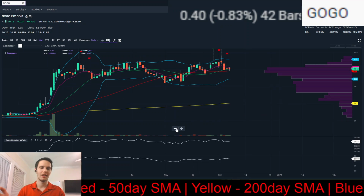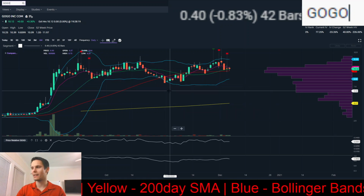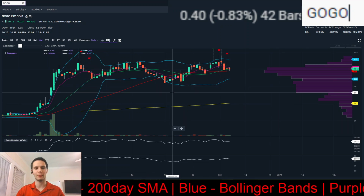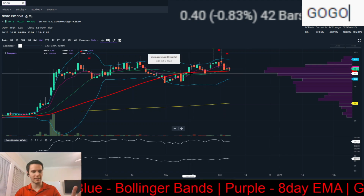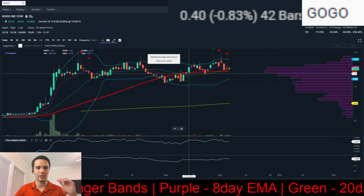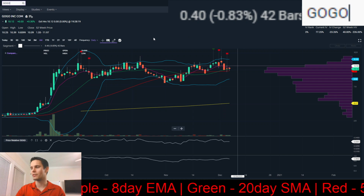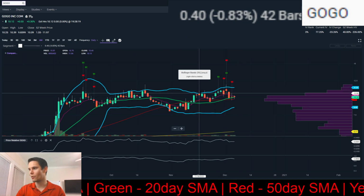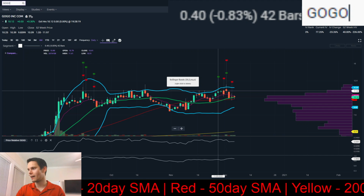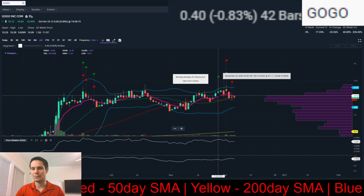Instead of taking the first hit and then walking away, letting it set up like I did with Snapchat, where I got hit and then I took a break, let it set up, then got back into the trade after it set up again. With GOGO here, I took the trade on the breakout over this local high point, had an inside day, then it undercut previous lows and cut me out.